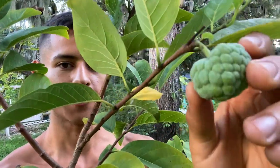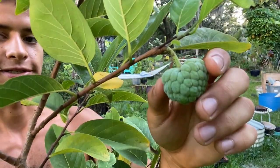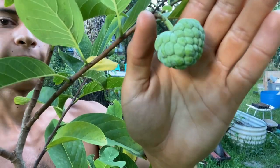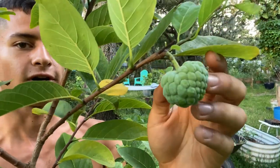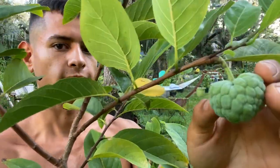Look at this sugar apple. I think it's about one month old. And I really like how this one turned out because it looks like a heart. This one will be about a few months out till harvest time. Maybe it'll be ready in December, but I'm not sure, to be honest. So I really like how it turned out.